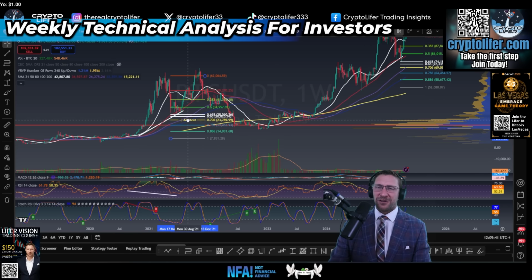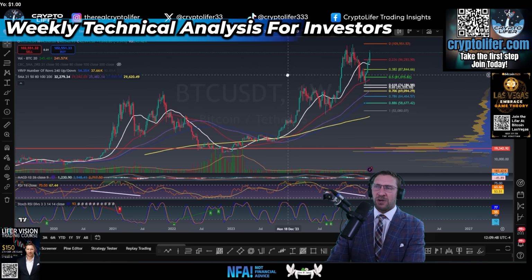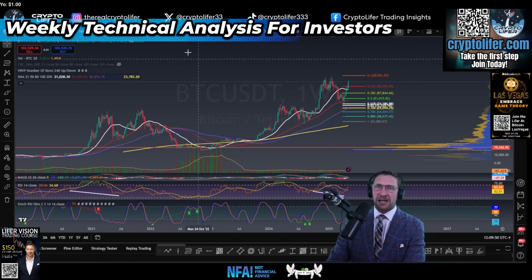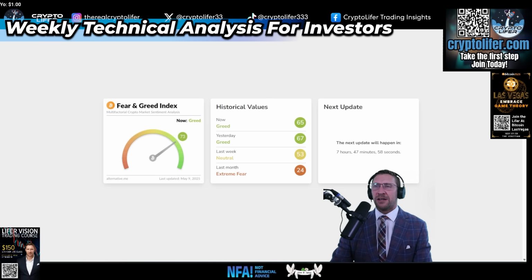Another thing that will happen here is the fear was very heavy. The fear got to like a 9 or a 10 in the fear and greed index. Same thing here, the fear got to a 9 or a 10. I think it was a 10 here for sure. So I'll just show you this fear and greed index, but the fear got to a 10 down here. And to me, it's a must buy.